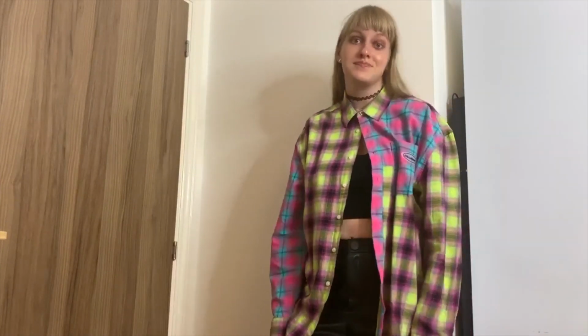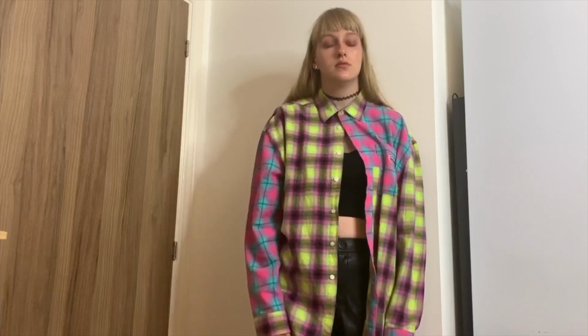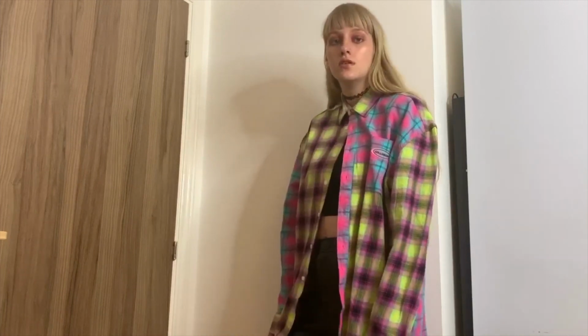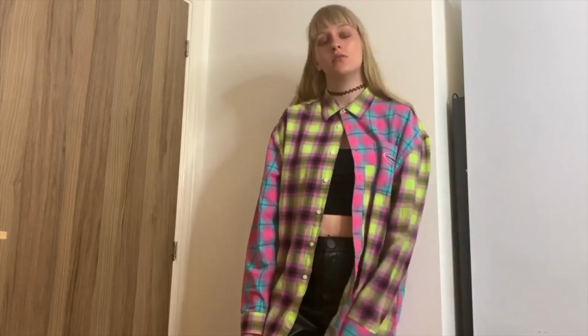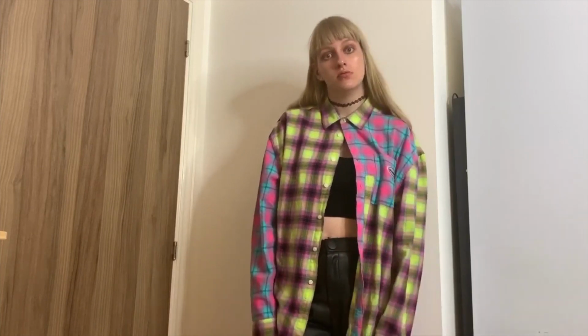Next up, we have a one button look. I absolutely love this. I think this is also very cool. I think this has only just gained popularity. I swear I didn't hear of this look like 10 years ago, but I just think it's very on trend, very cool. As you can see from my face, it's a little bit tight, but if you've got a shirt that's oversized enough, hopefully you won't get that issue. But yeah, I just think this is so cool, so chill, and I'm all for it.